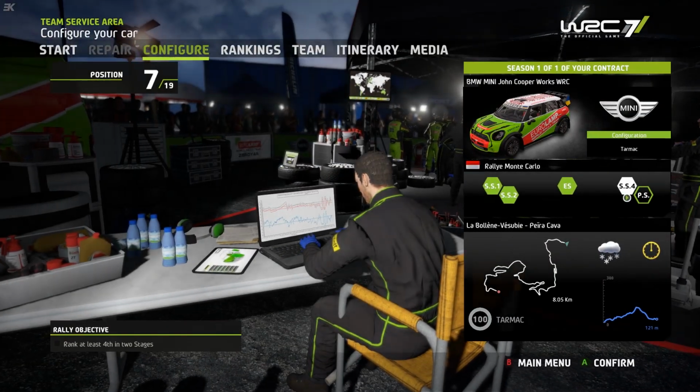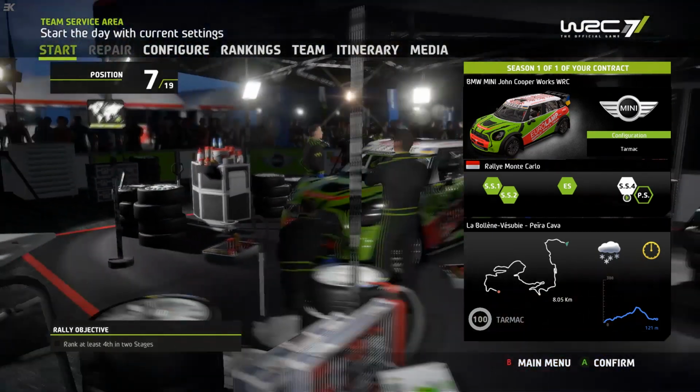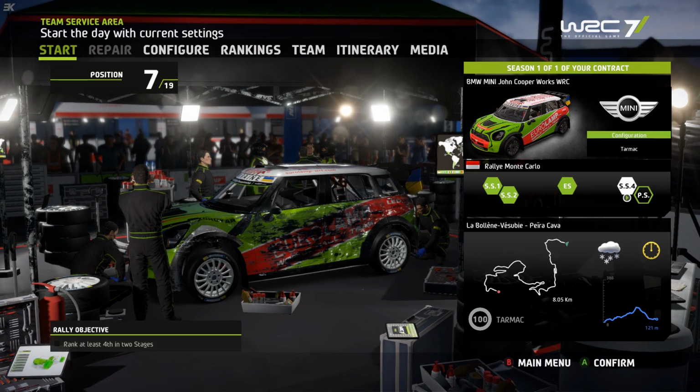Heading into the final day where it's snowing, and we've got an 8-kilometre stage to begin with. Can we somehow get anywhere close to our rally objective of finishing 4th in either of these stages?